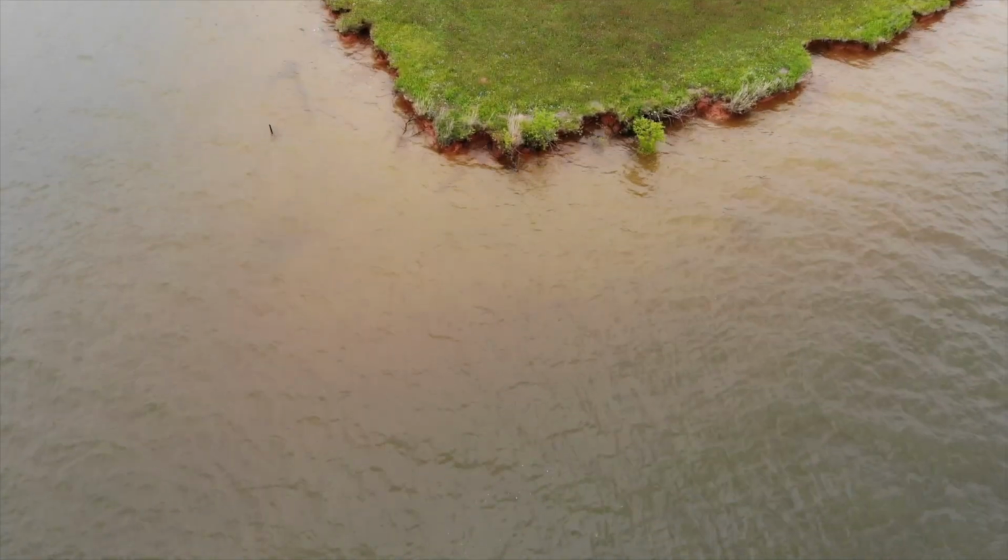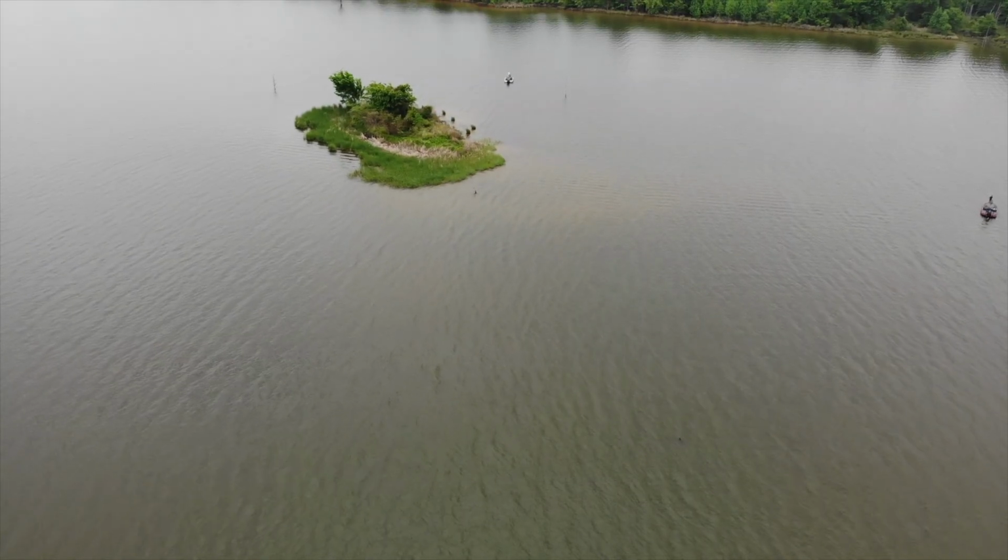Like we showed you on the drone shots, you can see some of these clay points extending out. These clay points are going to contain shell bed, a little bit of rock, maybe some iron ore, some type of gravel. There's going to be hard, shallow, extending points. That's what you're looking for.